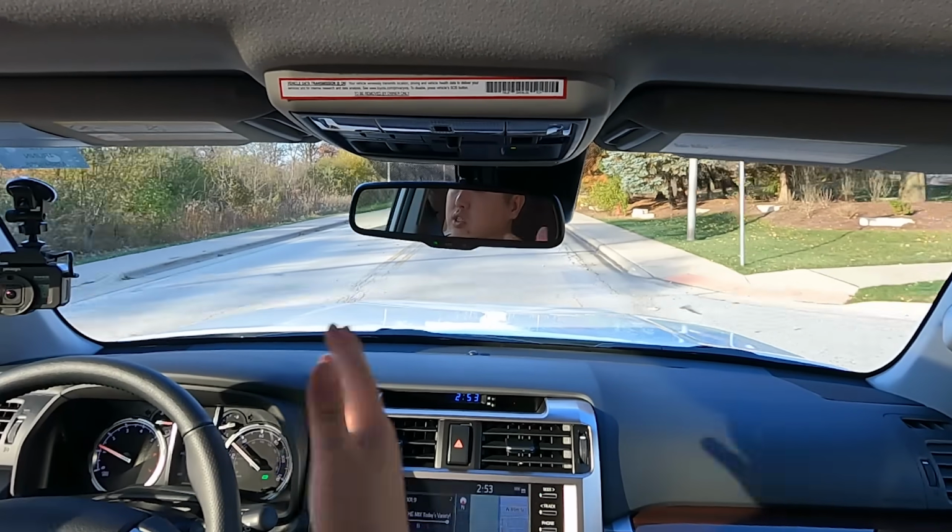What's also nice is how quiet it is in here. Actually, I was expecting louder, but it's very, very muted in here. I really don't hear much from the outside. Wind noise, road noise, cars passing by, even engine noise and exhaust noise. Everything is muted. So inside this Limited, you definitely get that kind of luxury car feel also. So that's really nice. What about driving position and visibility?